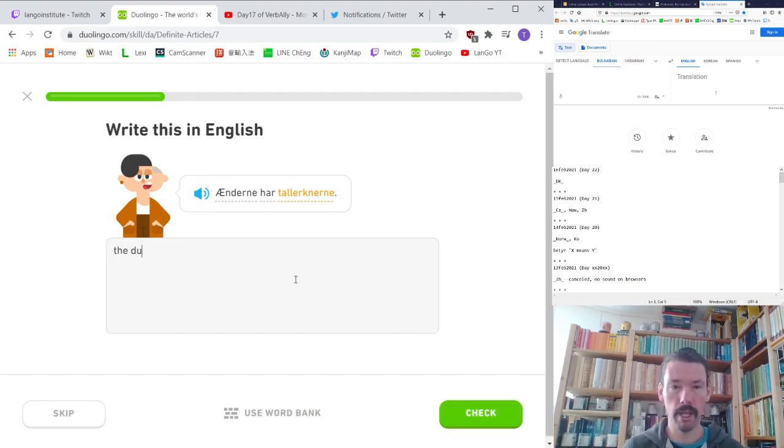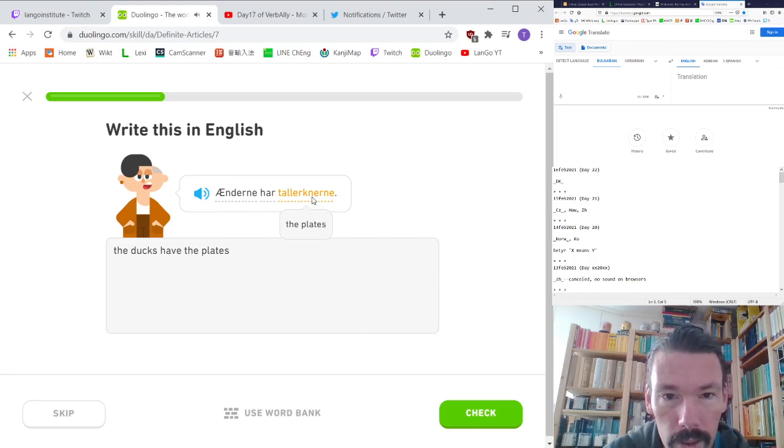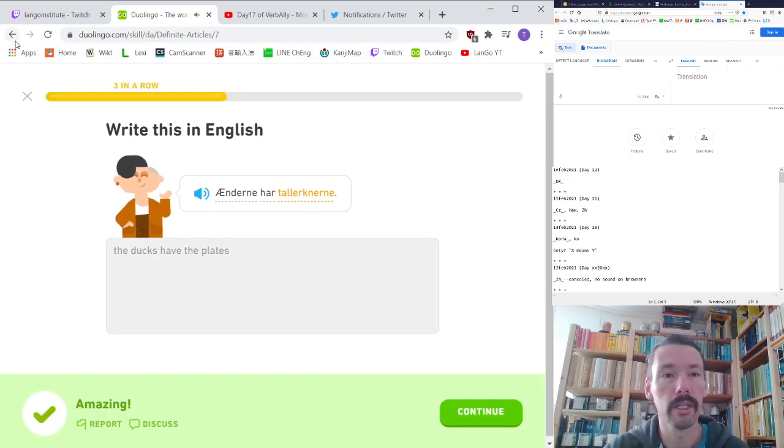The ducks. Ænderne har tallerkenerne. Okay. Ducks have the plates. Tallerkenerne. So at this first n is where the stem ends and the rest is suffixes. The plates. Tallerken. This first one is an a, and I'm interested now in the history, the source of this word.